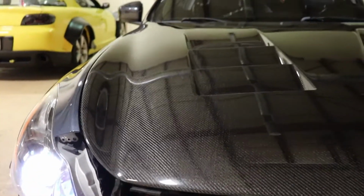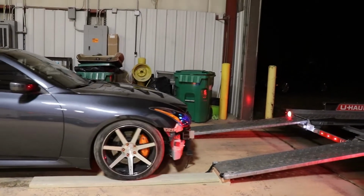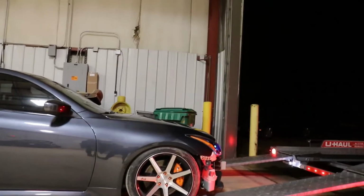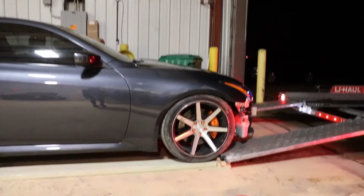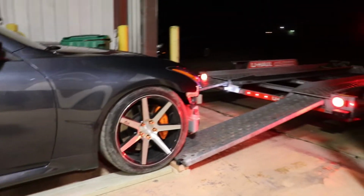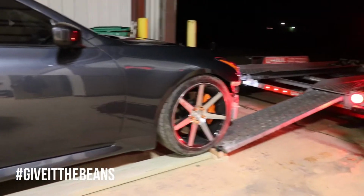In there forever. Not yet, right now. Yeah, it's gonna slide the 2x4s out a little bit. Just go, I mean, get the beam. It's doing a burnout.